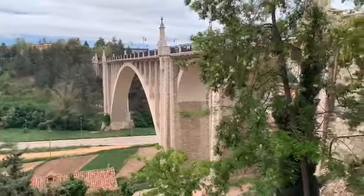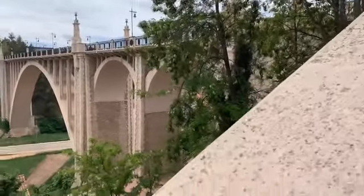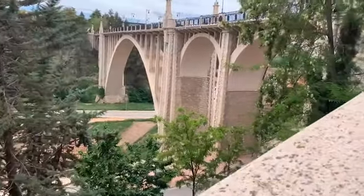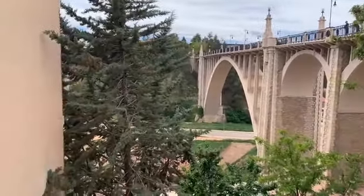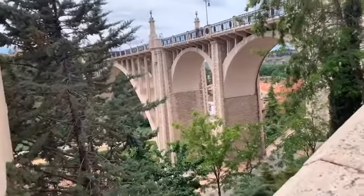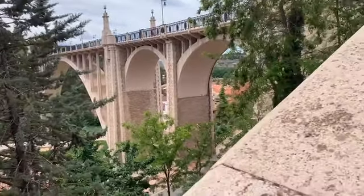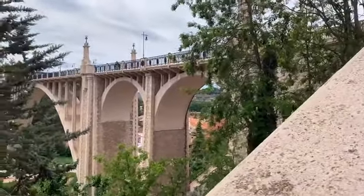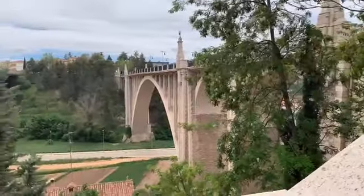Here I am on the other side of the viaducto. See? Isn't that gorgeous? Yeah. Awesome. So beautiful. Let's go up the stairs. Okay.